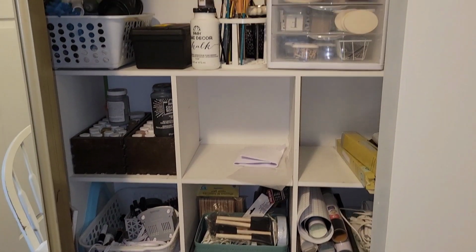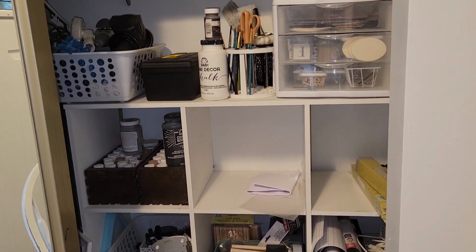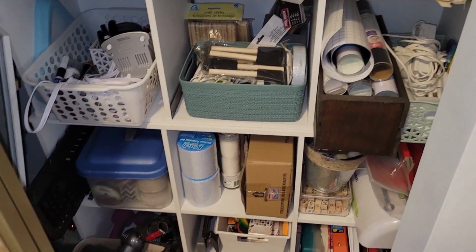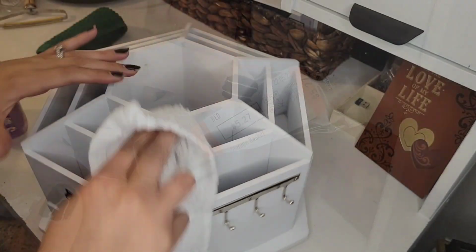I have barely made a dent. I feel like all of that is cleared off, but stuff's going back up there, and I feel like I've barely made a dent. When you're feeling overwhelmed, work on a smaller task.